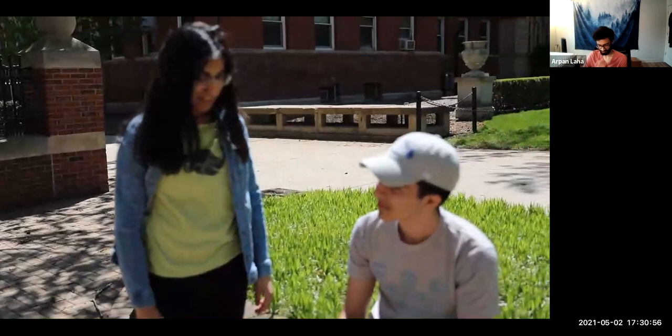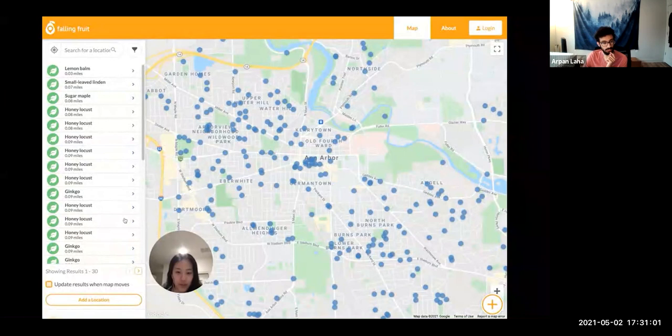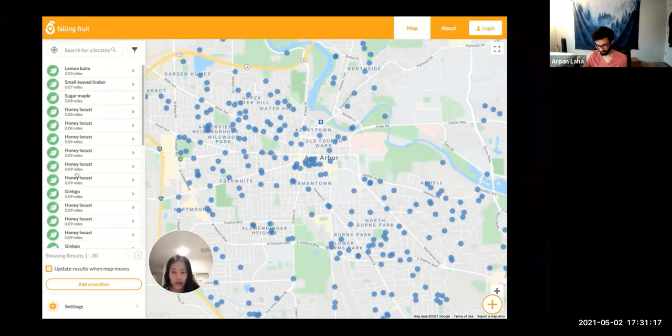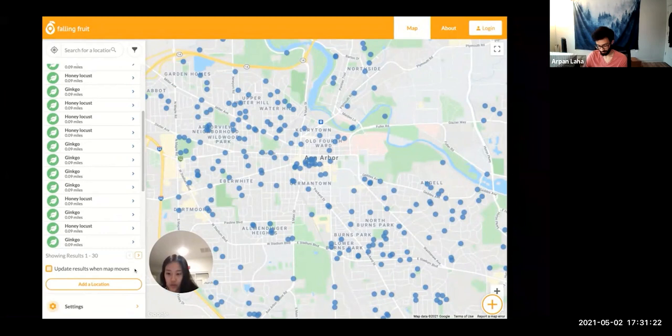One feature I worked on was the list view. Once you zoom in close enough to see locations on the map, these locations are shown as corresponding entries in this list, sorted by distance to the current center of the map. From the list, you can click on an entry to view its details.